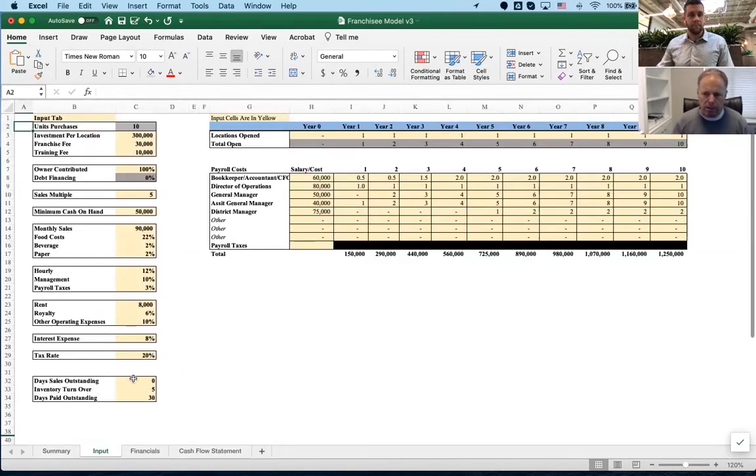But this is basically just assuming you buy a 10-unit territory, what the investment is, what the franchise fee is, the training fee per store. How much of it you're going to put in. You're eventually going to have a sales multiple of 5. You want to reinvest your profit, but you want to keep at least $50,000 cash on hand at all times.